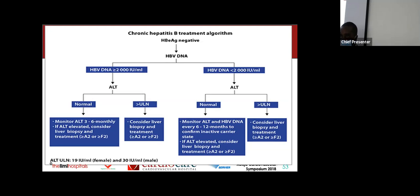That is, someone who has been on Viread and undetectable for years, maybe 2 or 3 years. We can agree to stop it and see what happens and monitor closely, of course, under very serious specialist supervision. And then if it goes back up, we just know that, and we release the patient and go back to treatment. It's not likely to disappear.